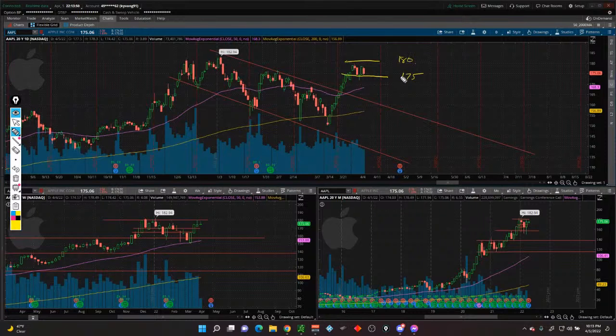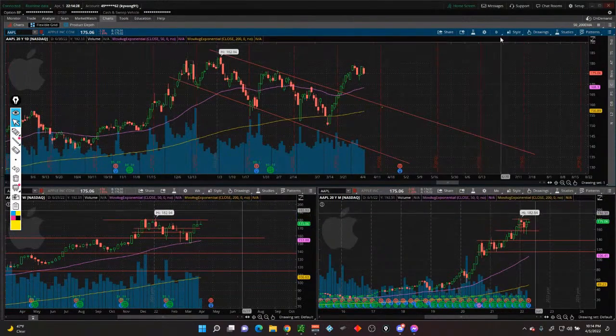So right now we're just checking to see which side will fall first, if the resistance will break first or the support will break first. If support breaks first, we could see a fall back down and test this as support right here. So this right here could be 160, right? It could fall to 160 if support breaks. And if resistance breaks, we could go even higher. We can go into the 190s, right? It could trend up for another year. So that's how things are for Apple.